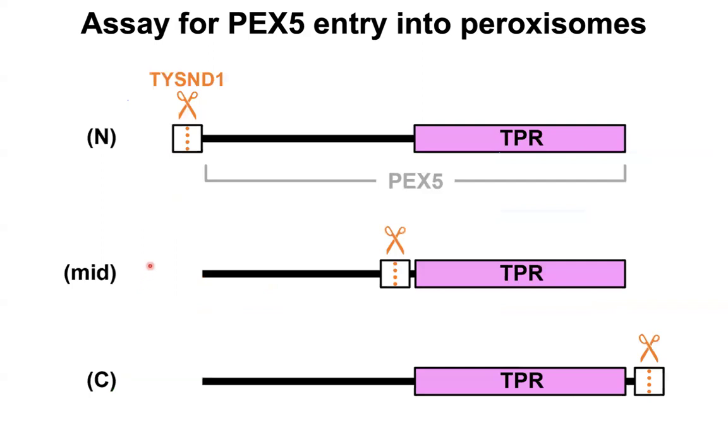And so I simply took the cleavage sequence for this matrix protease and inserted it at different positions along PEX5, either at the N-terminus, in the middle of the protein, or at the C-terminus. And so if PEX5 does fully enter the matrix during import, then we would expect that each of these constructs should be cleaved, and the corresponding cleavage products would accumulate in peroxisomes.